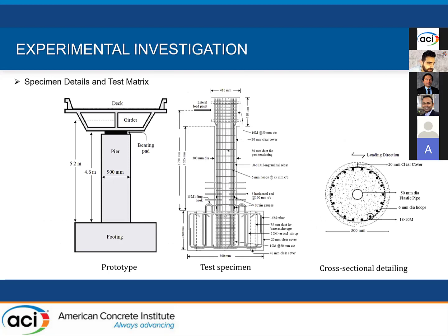So in this experimental program, two identical bridge columns were built. These bridge columns were basically 1/3 scale models of a seismically deficient bridge column. This is the prototype bridge that was adopted, and this is the test specimen, which is, as I said, a 1/3 scale model of the prototype bridge. The main deficiency of this bridge column was the widely spaced spirals, which was 100 millimeter spacing of the spiral in this bridge column.